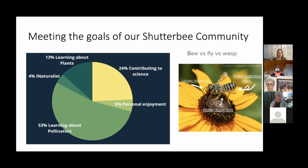We haven't launched the program yet. But we are going to have a Shutterbee photo identification workshop, although maybe we should call it the Shutterbee Photoshop, although there's probably proprietary reasons why we shouldn't do that. Anyway, we're going to be doing that this January. So if you're part of the program, look out for that. We'll be announcing that in our bulletin coming out before the holidays.